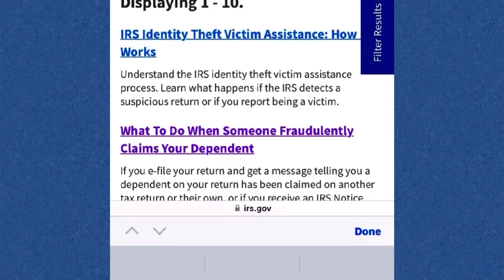All right, make sure to share this with anyone who you know still qualifies so they can get these payments before November 15th.